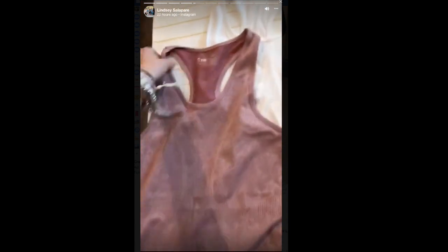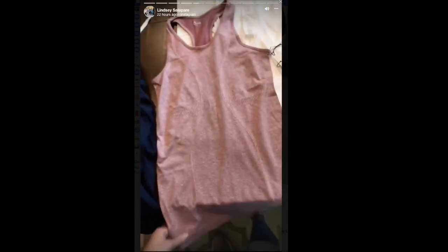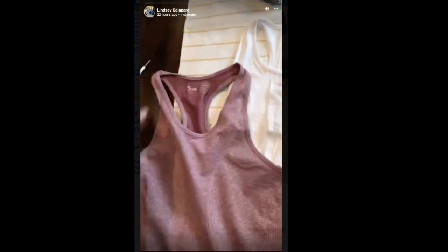And then I got a couple tanks. This is just my first order, so I'm excited for the rest. So this is a Poppy Charge tank in this blush pink. If you know me, this is my favorite color in the world. This one I got a small, it runs a little bit bigger.